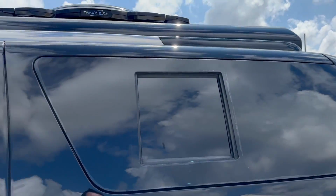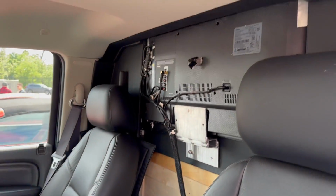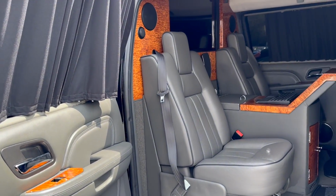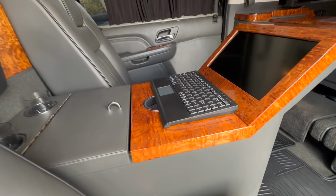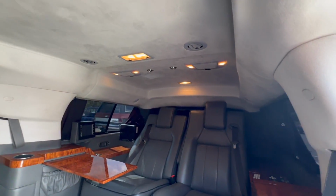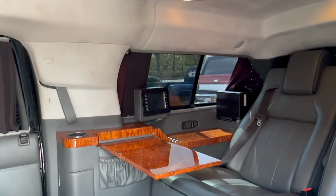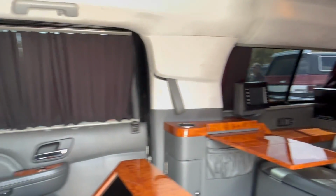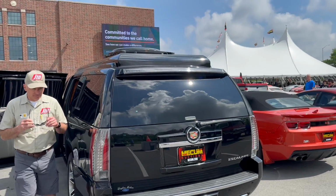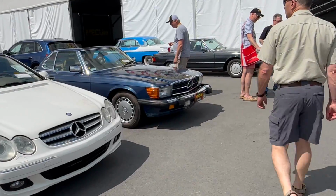I'm not sure what this is. Yeah, this does look interesting. Got curtains in the back, that's pretty sweet. I guess a little keyboard and a computer. You can write up stuff on your way to your next football game. Wow. I don't know what that does. That probably controls some of the curtains and whatnot. Yeah, this would be a pretty decent way to travel. And the roof is obviously higher too. They got that satellite thing up there. Yeah, this is pretty interesting. Yeah, European headlights on the SL.